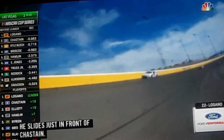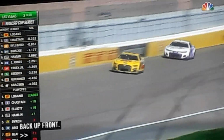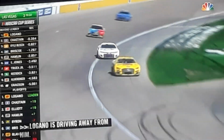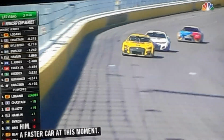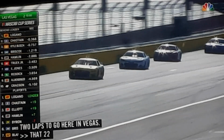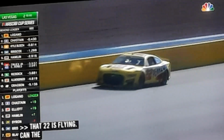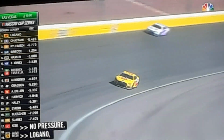Logano's driving away from him now. There's a faster car at this moment. Joey Logano, a champion already in the Cup Series, looking for number 2. 2 laps to go here in Vegas. That 22 is flying, but can the 1 find something? Joey's gone. Corners to go. Joey is gone. Logano, Chastain, Kyle Busch, Briscoe, Hamlin, the top 5. 4 of the top 5 all playoff drivers.